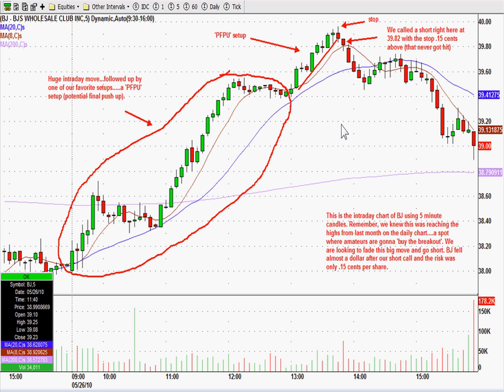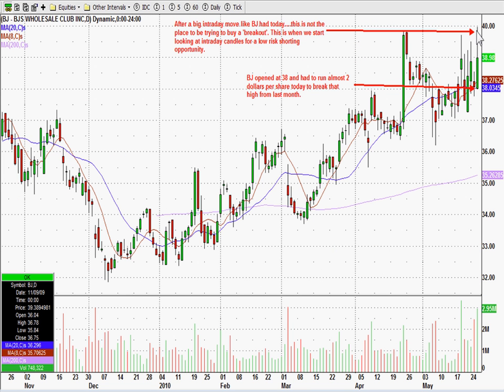So sometimes all the parameters just line up, and this PFPU setup in conjunction with this daily chart, at a place where it was time to short it anyway, was just a perfect setup. Love the low risk opportunities like that.